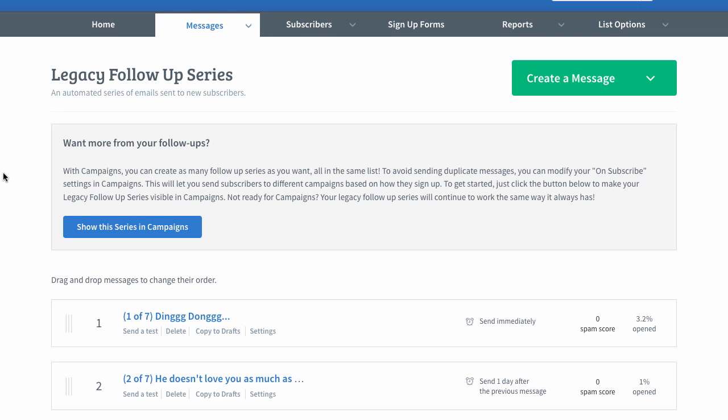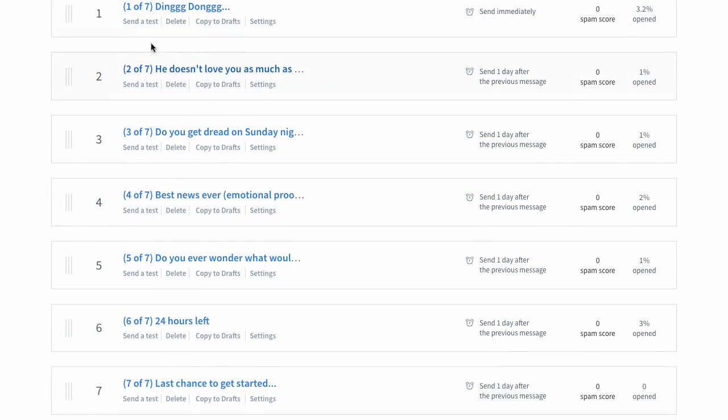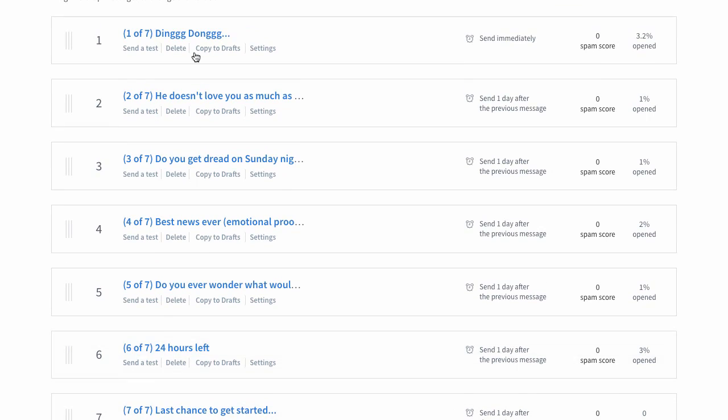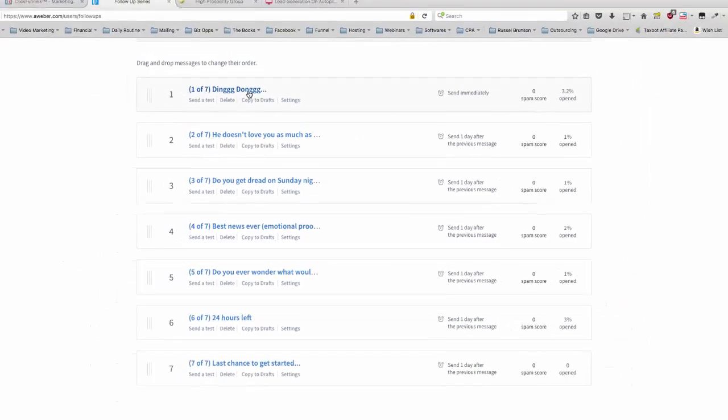Okay. So you see the first email that I'm going to go ahead and go to. And I'm going to tell you, there's a reason that they're numbered 1 out of 7, 2 out of 7, 7 out of 7. As you can see, it all begins when the person opts in. When they opt into the capture page, that represents day 1. Okay. So they're taken to that main offer and this is sent out immediately. So 1 out of 7, ding dong.